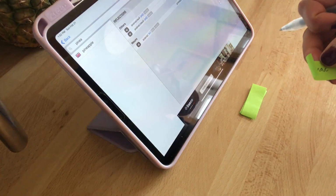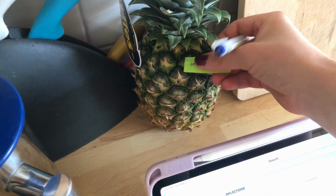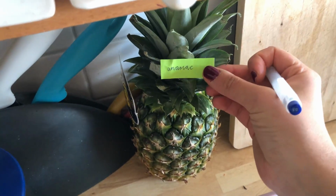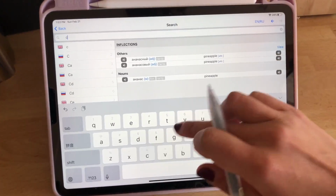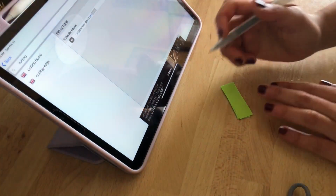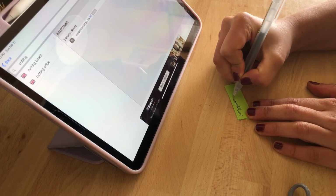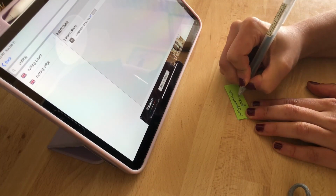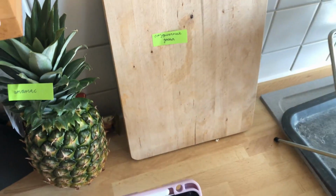Research has shown that exposure really helps with language learning, and especially in these environments where you're used to seeing these things every day, you're used to engaging with them in your native language, seeing the foreign language in conjunction with that will really help you memorize these words. Now you'll have to do the diligent work of labeling everything else that you can see and that you can feasibly label, so go ahead and do that. Here I'm labeling cutting board, and I will continue to label everything that I can see in my kitchen.